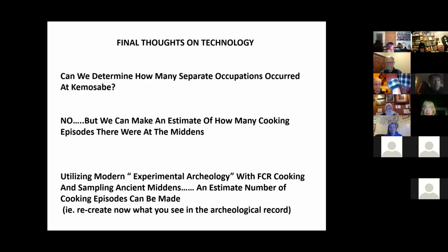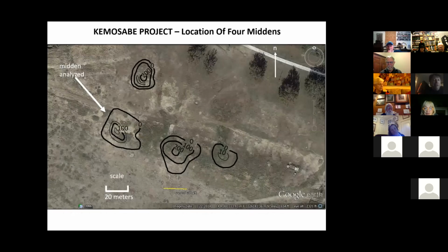And so we're hoping to get a little more in depth, a little more Clan of the Cave Bear-ish, and make some hopefully not too outrageous statements, something beyond, hey, people camped here and ate some mussels or something like that, because honestly, that's usually what we end up with.